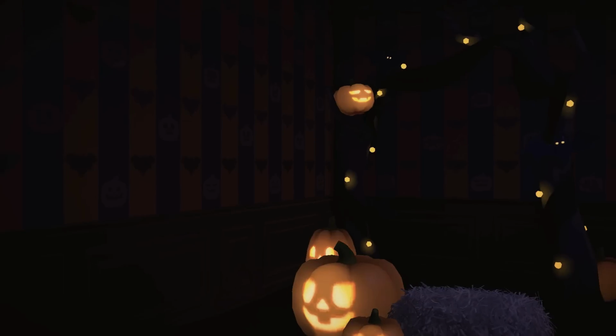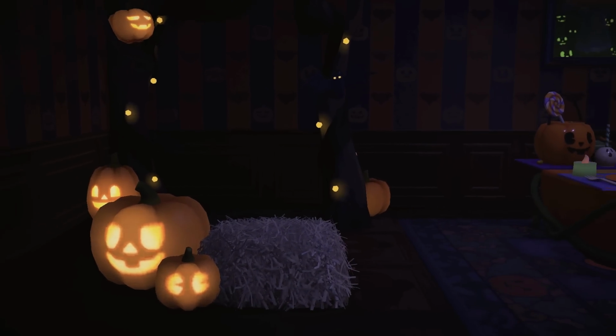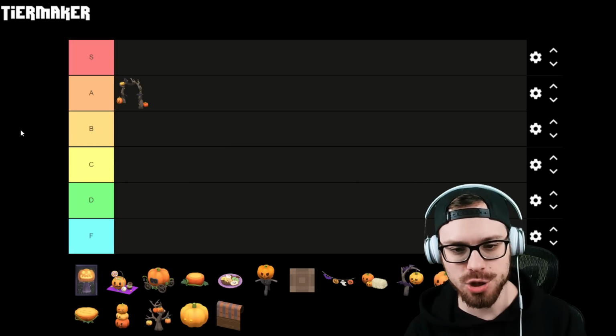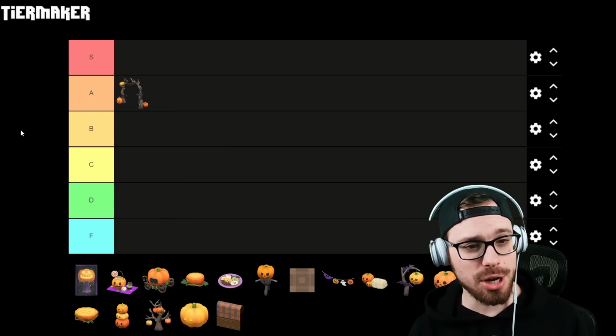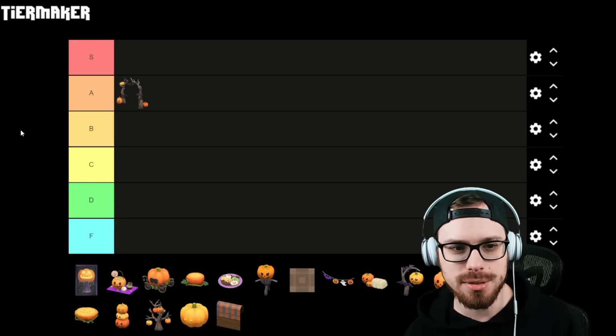I feel like what's keeping me from S is how can I use this in different ways? You know, it's just going to be an archway. At the end of the day, it's just going to be an archway. We're going to go over some items that have multi-uses, which pushes them up. But the Spooky Arch I really like. The customizations are cool. I like the fabric that goes around the arch.